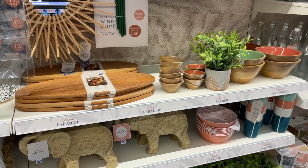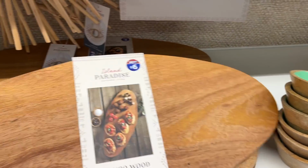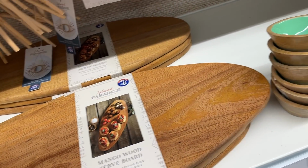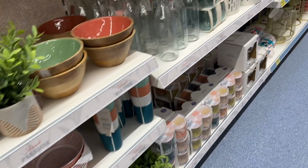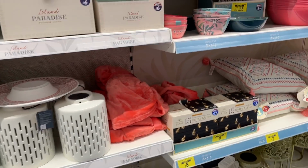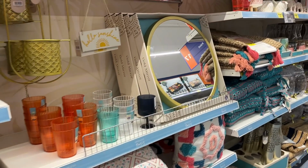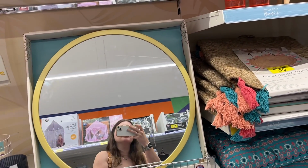Lots of dining stuff. This is a nice platter. It's £6. I feel like if you put that in the normal section, it'd be more than £6. I don't know. Maybe it's just me. These are cute. Little, what are they called? Pinch bowls. That I really, really like. Is this an outdoor mirror? Or are they just like, put it outdoors, it'll be fine. I think it's probably the latter.